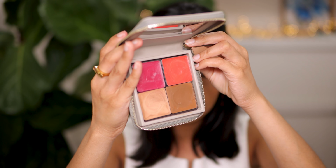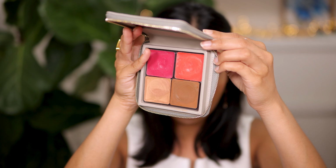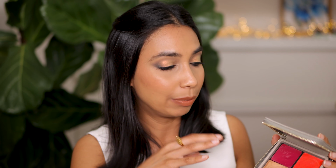So this is the palette that I've created with Salt New York. And these are amazing. This is definitely what I call a high-end cream blush formulation, but it's at a very affordable price at $16 a pop. They are truly fantastic. They are pigmented, they are blendable, they easily sheer out. You can blend these with your fingers or a brush. They are slightly emollient, so you will get that dewy look on the cheek.